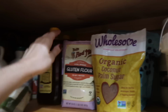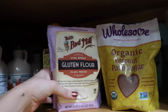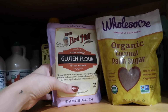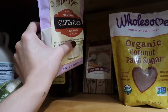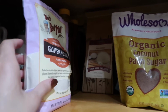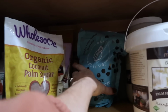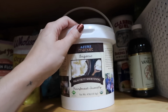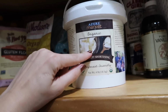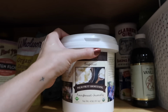This is gluten flour. So you can make your own bread flour by adding a little bit of this Vital Wheat Gluten to all-purpose flour. So that's why I have that. And I have some beef gelatin back there to make my own gummies. We have some coconut sugar, these zero sugar chocolate chips, this organic palm fruit shortening. I like to use this to make copycat Chick-fil-A cookies. Ooh, so good. And then also to make pie crusts.